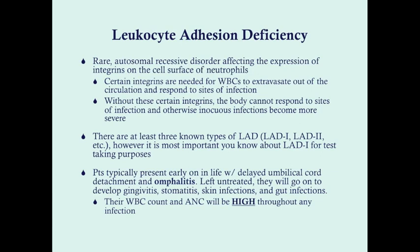Patients with leukocyte adhesion deficiency typically present early on in life with delayed umbilical cord detachment and omphalitis, inflammation in that area. These patients otherwise don't have the same type of immunodeficiency that you see with some of these other diseases, especially those that relate to B cells and T cells, because there's nothing wrong with producing B cells and T cells, or with their behavior. The problem is particularly with the ability to extravasate otherwise normal white blood cells into sites of infection. Now, that having been said, let me explain this later because I want to give you some other things here.